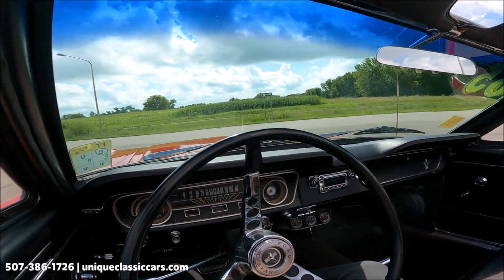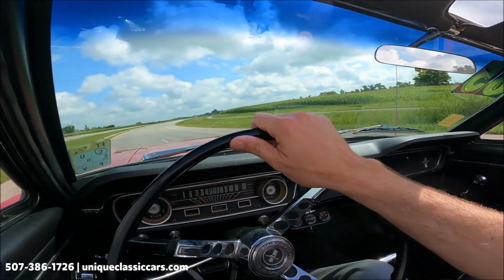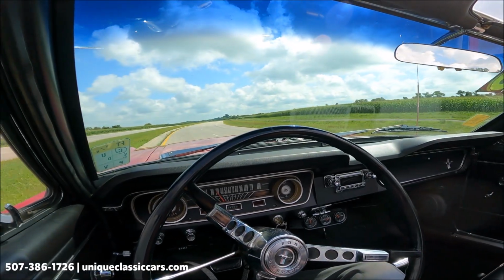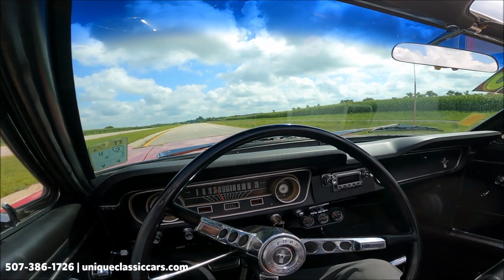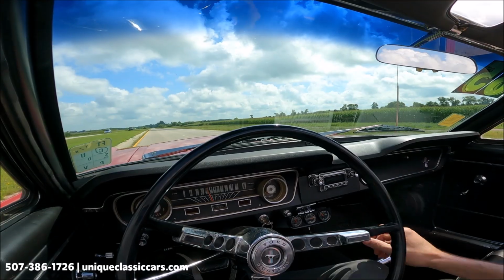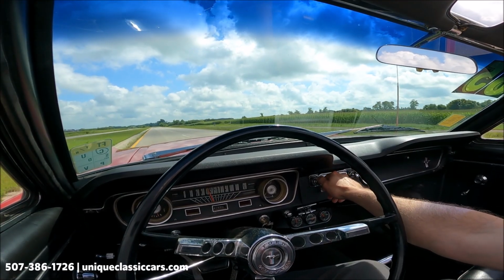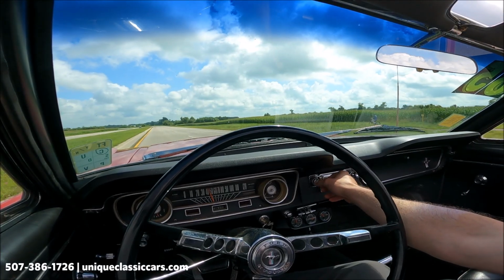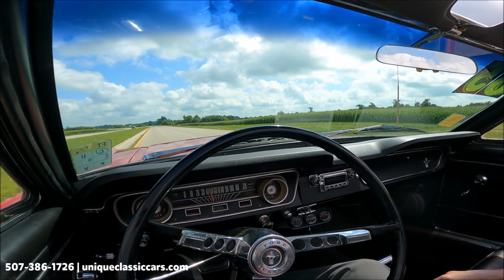Today we're driving a 1965 Ford Mustang. This is a convertible and we have the top down today. Red paint, black interior. We have speakers in the kick panels. A retro sound style radio in the dash. Very clear sound coming out of that radio.